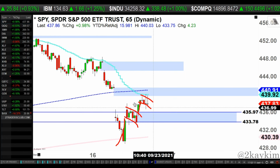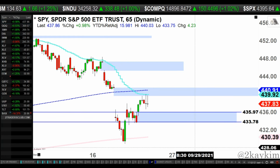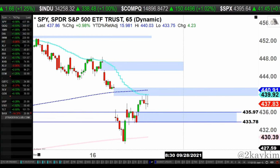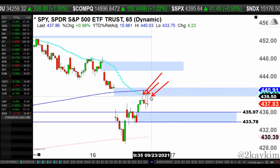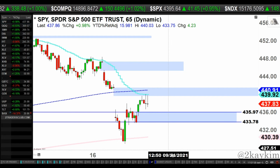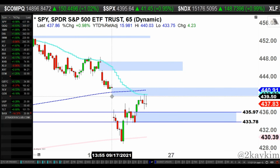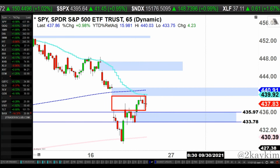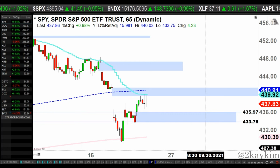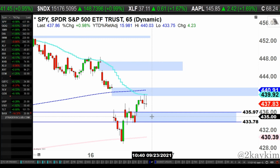But why did we start to stall in this vicinity right at this 439 level? Why did we not go all the way back up and fill the gap? It filled a partial gap, about 55-60% of the down gap that occurred on Friday. But why were the bulls not able to fill the entirety of that?